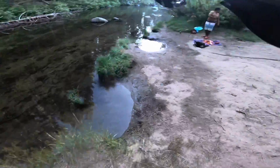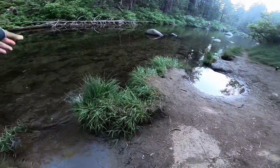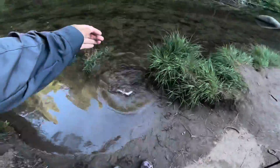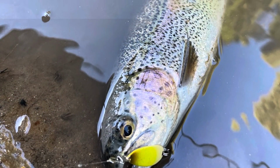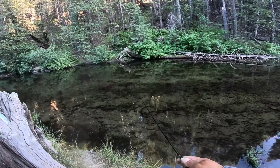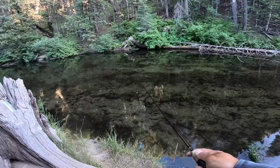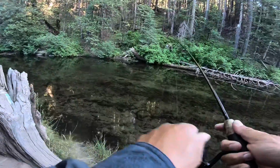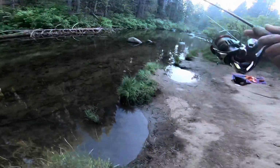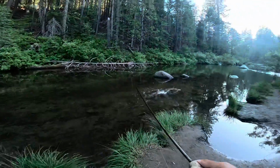A lot of times I would switch out the lures just to see what variety of presentations the fish will take, but this time I'm going to keep fishing this lure till things slow down. Missed it. Will it strike again? Limit on this spoon. Feisty.